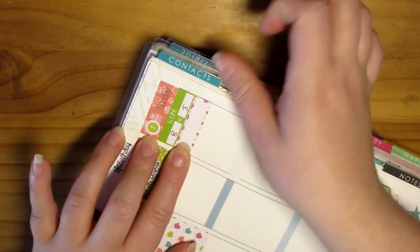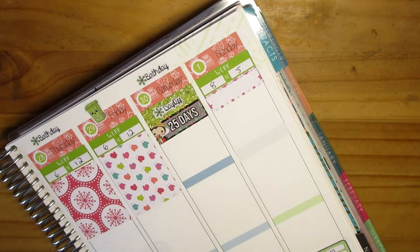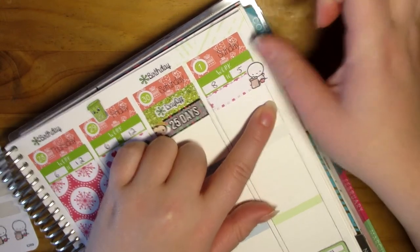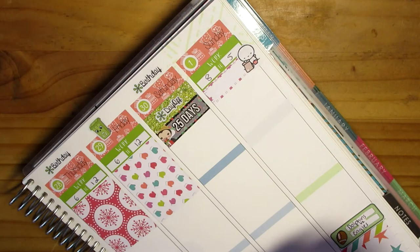I've completely lost my train of thought now. I can't remember what I was just saying. Probably wasn't that important anyway. So I put my little emoji over to the side here, and then I'll write pack lunch next to it.